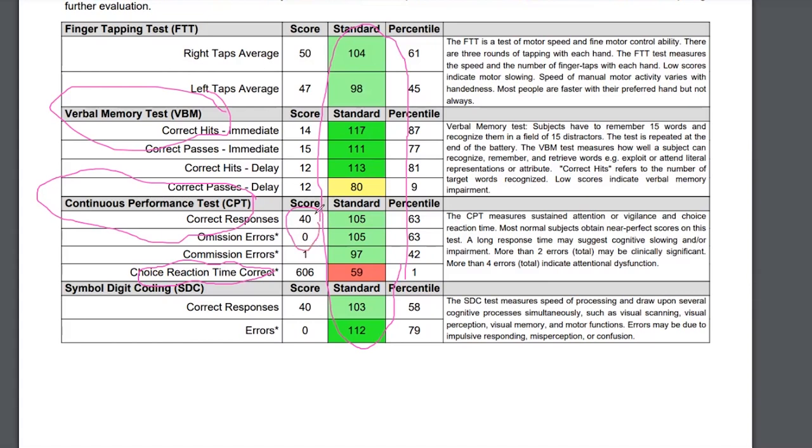So you can see right here, this patient, all 40 times the B was presented, he hit the space bar when he was supposed to. Omission errors means that 0 times out of 40, he let a B pass when he wasn't supposed to. So he got them all right there. Commission errors means that 1 time out of the remaining 160, he hit the space bar when he wasn't supposed to. Literally happens to almost everybody. It's not a big deal, not enough to pull him out of the green here. And if all we were doing was measuring whether or not this patient got the answers right or wrong, he'd have passed with flying colors. But we're not. We're measuring his reaction time too.